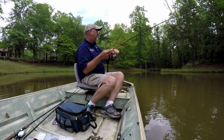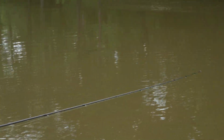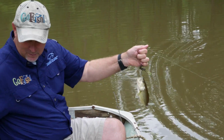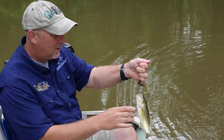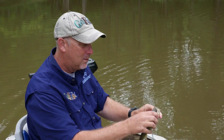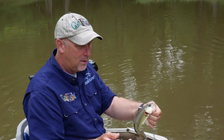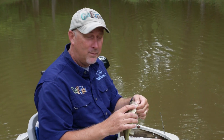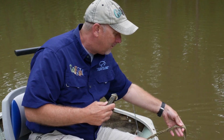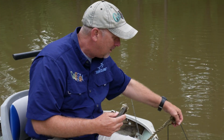That's a big one. He's a little different color. I wonder if he's been up there shallow. No, he's about the same. He looked a little different color when he first came up. We're gonna throw this little speed crawl around another 15, 20 minutes. It's about mid-morning. And then we're gonna change up a little bit and see if we can catch a bigger one. There may not be any bigger ones in here, but we're gonna try anyway.